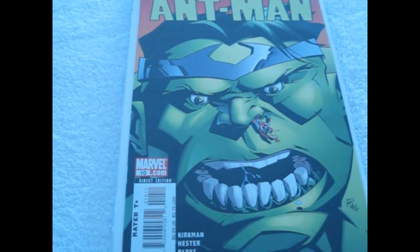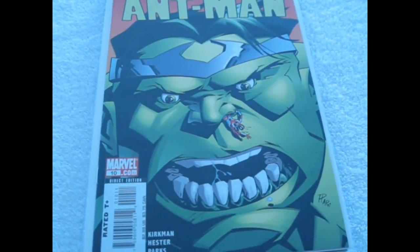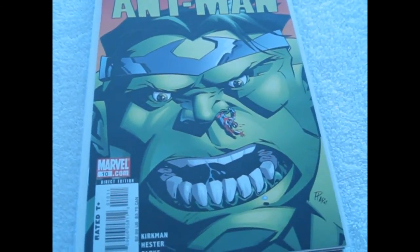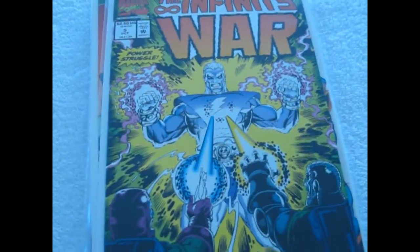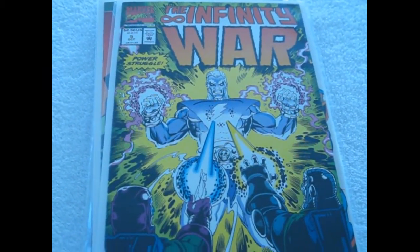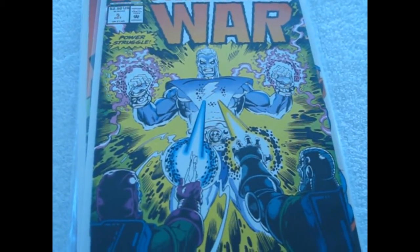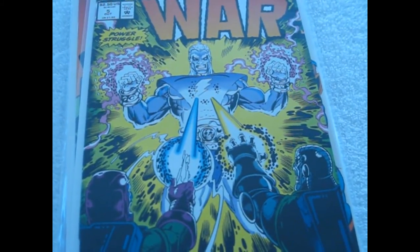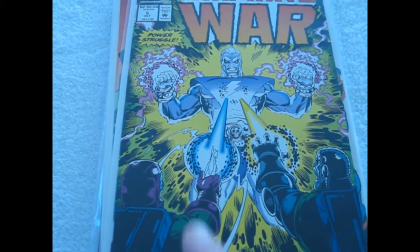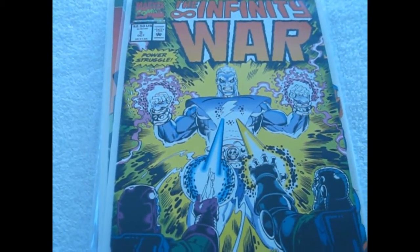One of the things of real interest that they announced was Infinity War 1 and 2 movies that they've set in stone they're going to be doing. Here's the Infinity War comic book. Now, this came after the Infinity Gauntlet. There's a series: Infinity Gauntlet, Infinity War, and Infinity Crusade. Those three, in that order, were produced. This was produced second, but yet they're calling the movie Infinity War.